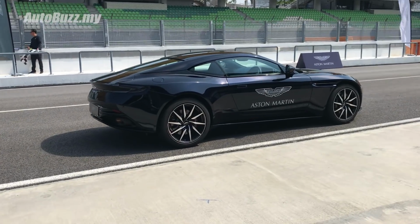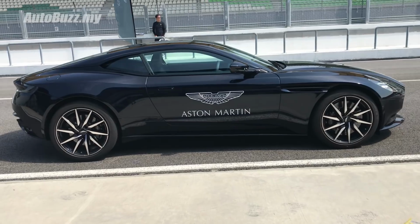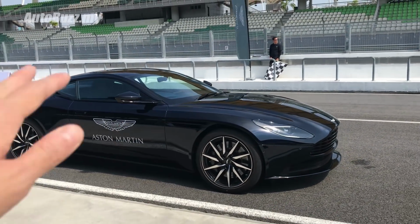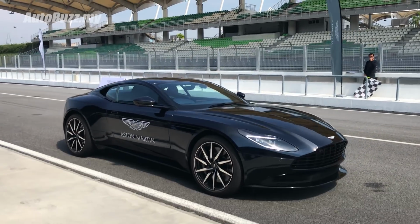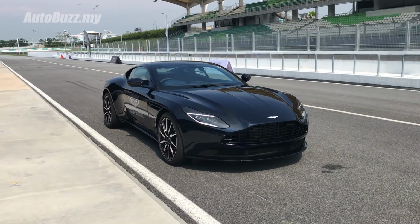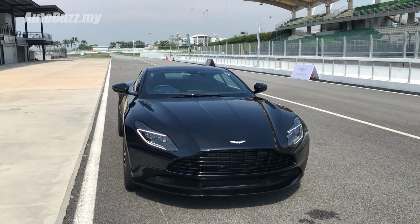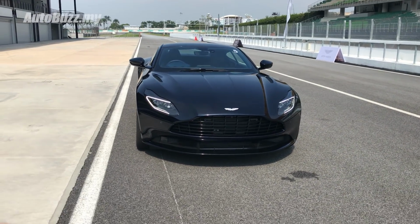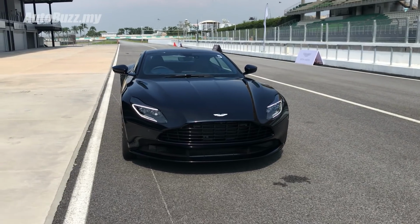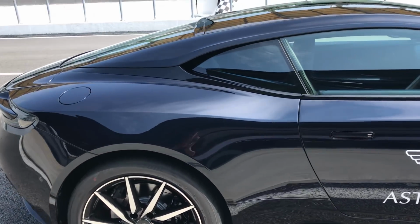So that's the DB11 right there. As you can tell, the lines are just so much more aggressive now. It's so different. Apart from the silhouette, the rest of the details on the car is so different compared to its predecessor, the DB9. At the moment, it's just so much more aggressive, so much more swoops and curves. But the one thing you realize though is the shape of this grille that they have always maintained. It's a signature of the Aston Martin.